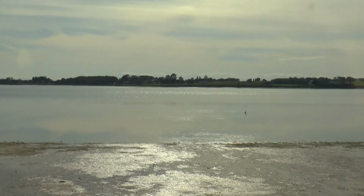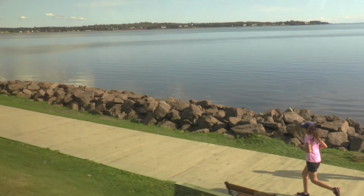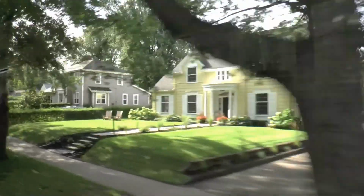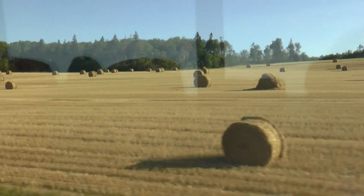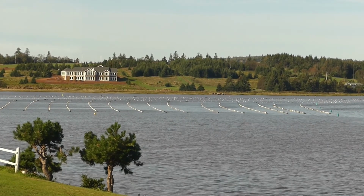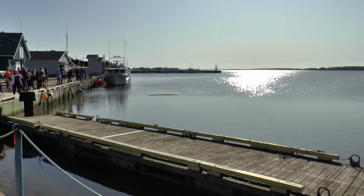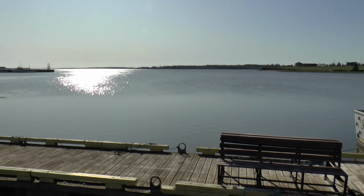We continued along the coast and through the suburbs. Then we crossed farmland and eventually came to the small fishing town of North Rustico, set around a natural harbour on the Gulf of St Lawrence coast. Its main industries are fishing and tourism.